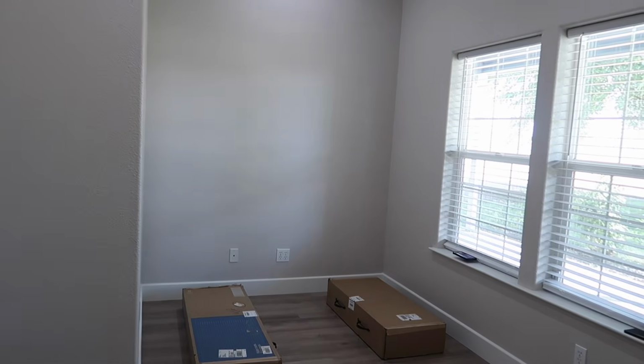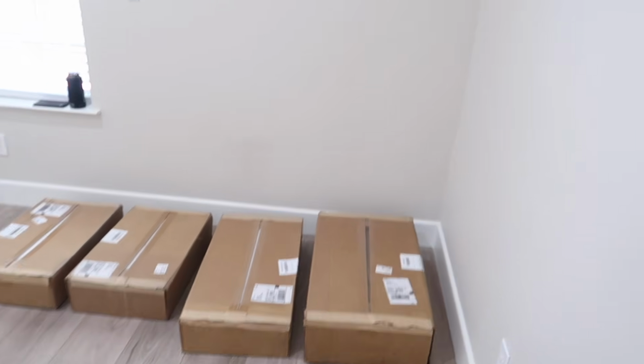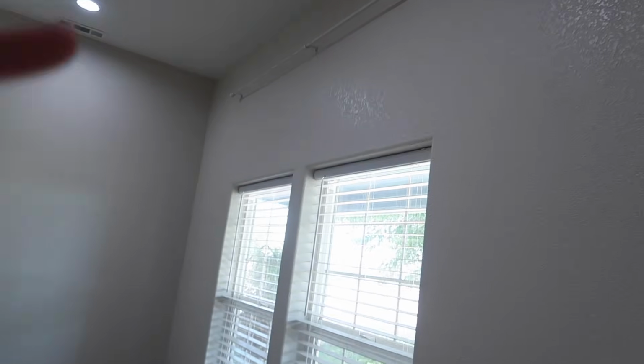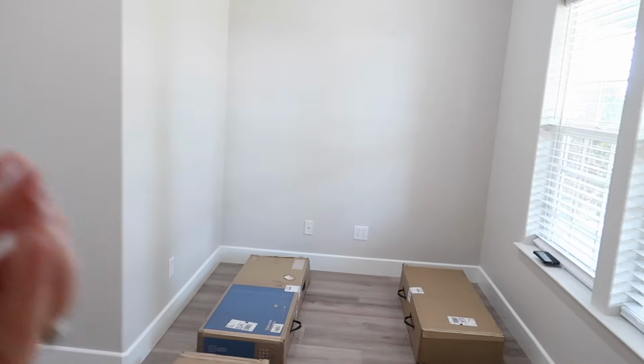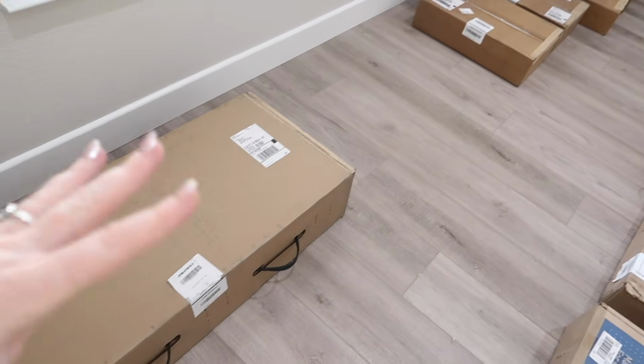All right, this is where we're at now. We've come a long way. Everything is officially out of this room. We've got the curtains down. We've got literally everything out. The bed, the desk, the dresser, the armoire, everything. And as you can see, there's now only just a few boxes sitting on the floor. And this. Let me explain to you what this is.